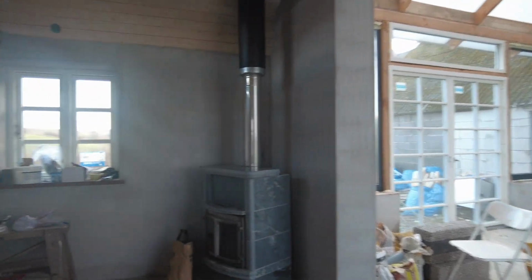Sink ends there. And then we have a dishwasher under here. But on top we have a long stone bit. So we have a big cabinet space here. And then we have plans for just some shelves and drawers here. Yeah, that's it. That's all we got up to yesterday.